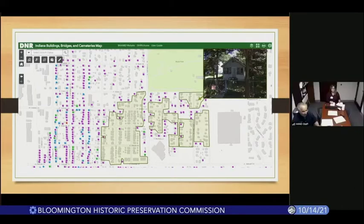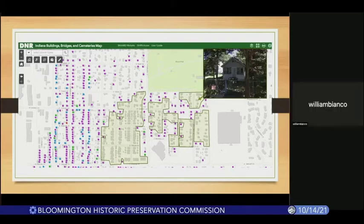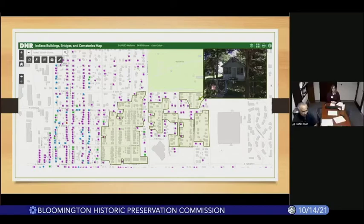Sounds good. Thank you, John. Thank you all, and thank you to Gloria for expediting this process for us. Really important house. Thank you. Gorgeous.